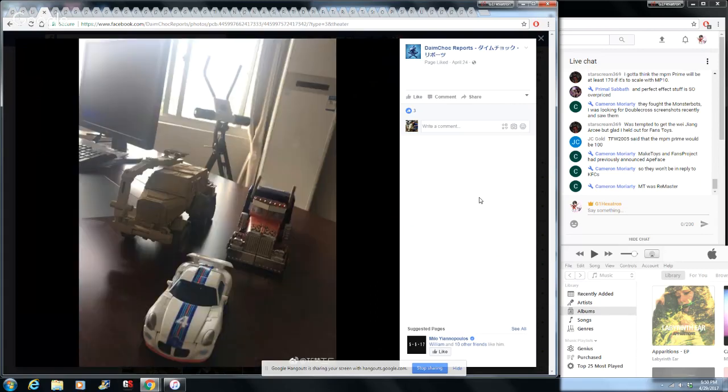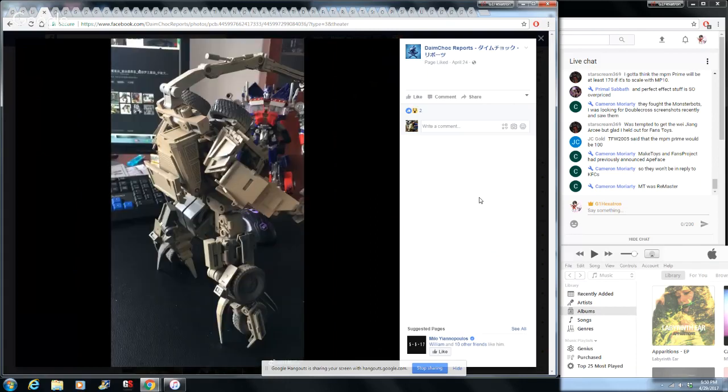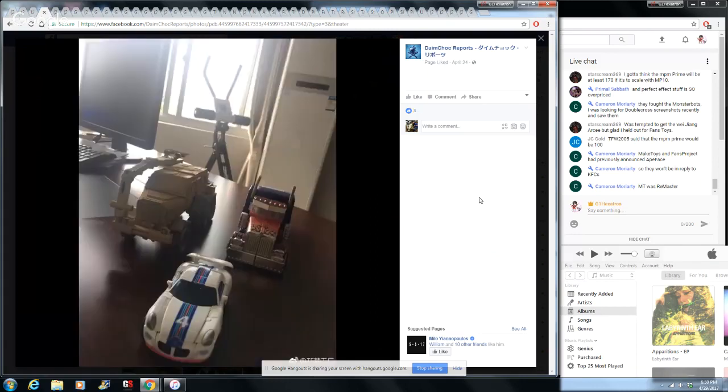But yeah, this guy transforms. And look at that, I think this is a pretty solid figure. Now, it took a decade to come out, but sometimes you gotta wait. Patience. Finally got it. Perfection.